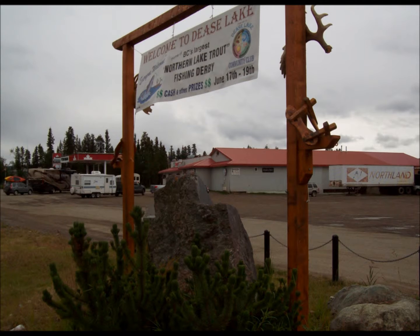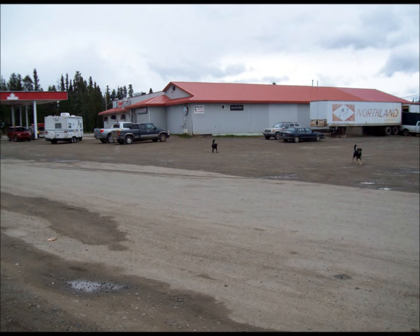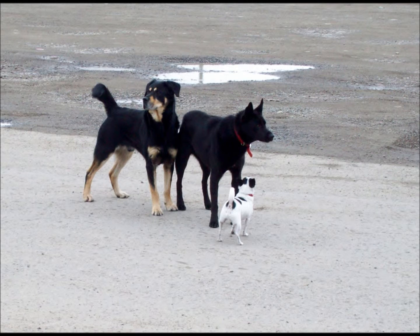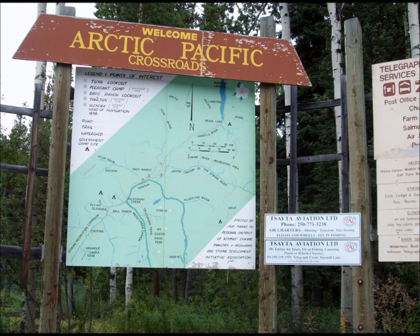And then arrived at Dease Lake, and the doggy got out of the car, and I saw some more doggies across the highway coming our direction, and I thought, well, hey, this is the end of my dog. I guess I better get some pictures of him while I still have a chance. But turned out everybody got along okay. They were good buddies. Dougie came, hopped back in the car, and we took off down the road.